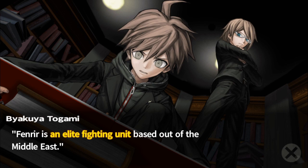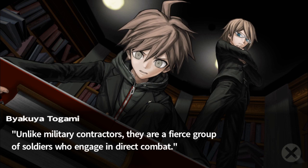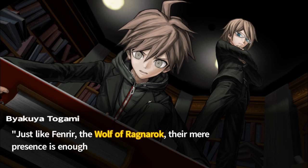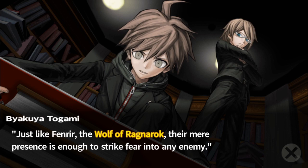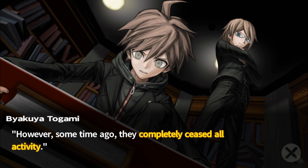Fenrir is an elite fighting unit based in the Middle East. Like military contractors, they were a fierce group of soldiers who engaged in direct combat. It's the same one we saw in Jack's folder. They claim that a single member is equivalent to an entire company of regular soldiers. Like Fenrir, the Wolf of Ragnarok, their mere presence is enough to strike fear into any enemy. They have been involved in countless military battles and operations, most of which are highly classified. However, some time ago, they completely ceased all activity.